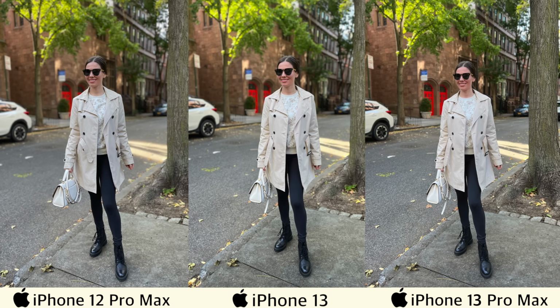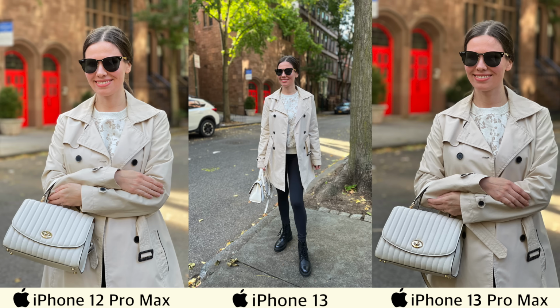The only thing is that the photos from the iPhone 13 and the 13 Pro Max look slightly brighter and more vibrant to me. But getting back to these portraits taken with the telephoto cameras on the Pro models, here the situation is quite the opposite, where the 12 Pro Max produces a brighter photo, but as you can see, it's slightly less contrasty and detailed when compared to the 13 Pro Max.